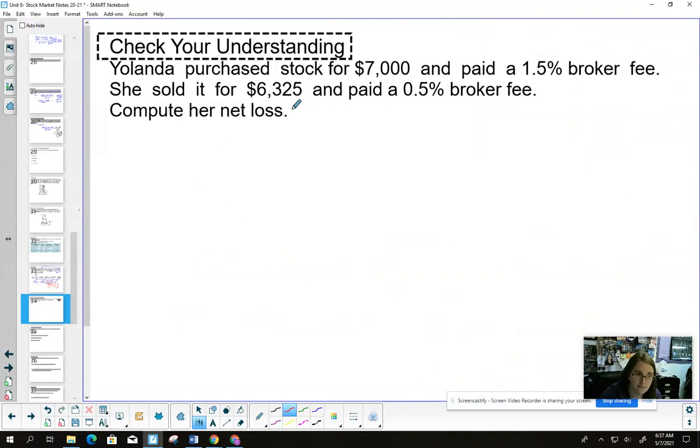So go ahead and try this again. I'm going to say you be very, very careful here. This fee is in the same sentence as the 7,000. It applies to that number. This fee is in the same sentence as the 6,325. It applies to that number. So I'll put this here.